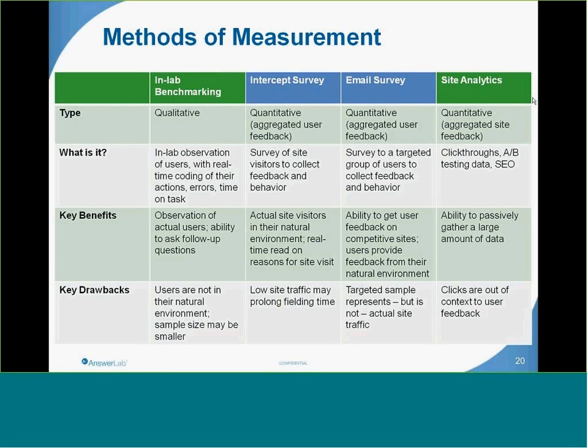One key benefit to the intercept study is the fact that we get actual site traffic who are coming to your website from their natural environment, whether that's their home or their office or their library. And we can understand their reasons for site visit. Because we're talking to them as they come to your website, we can drill down into why they're there.